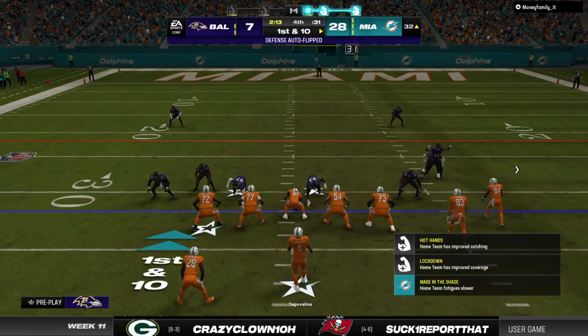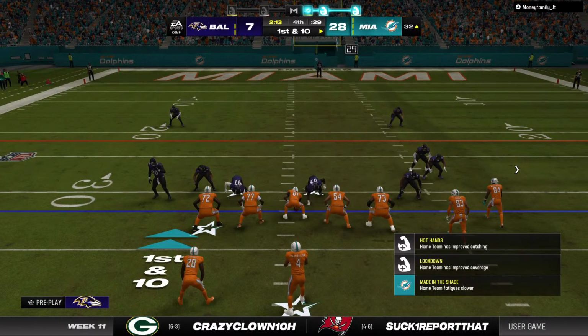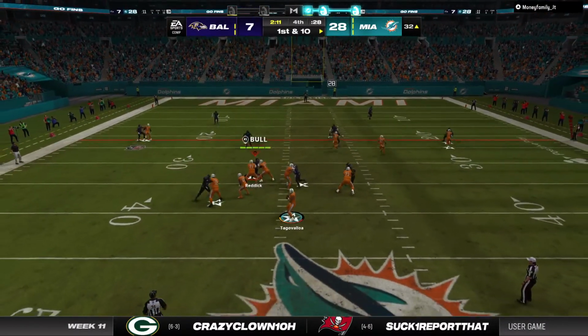From the 32 now, here's 1st and 10. Here's Tagovailoa to throw.